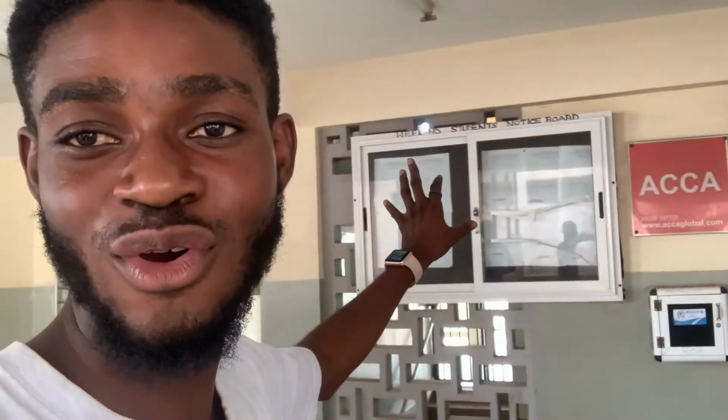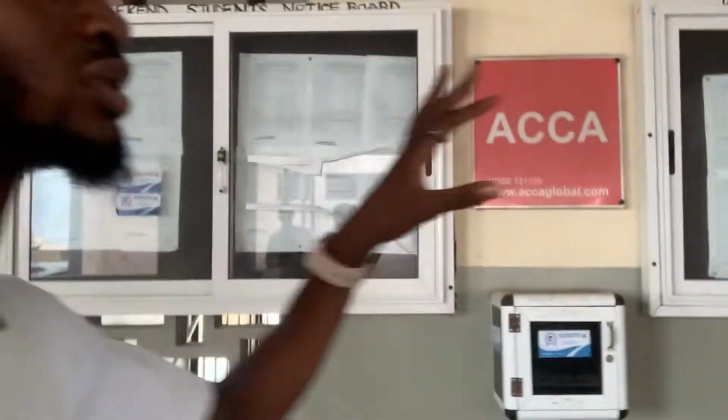What else? So we are going inside the MP block. And here is the notice board. When you sit your exams, the results will be posted here. When you pass, it will be posted here. As you can see, people have started learning. So I'm going to the top of this building.